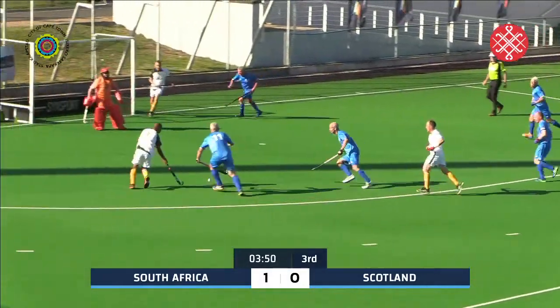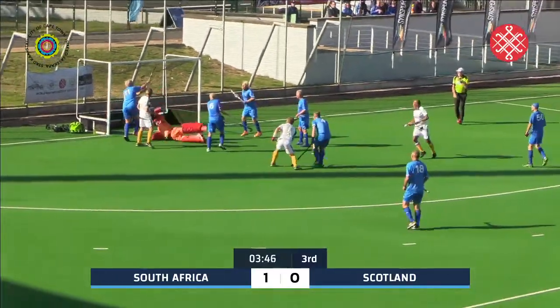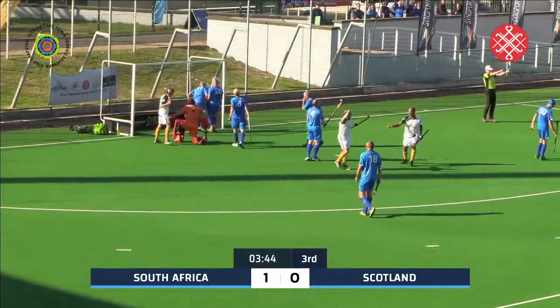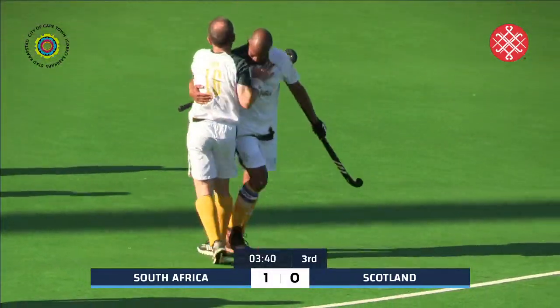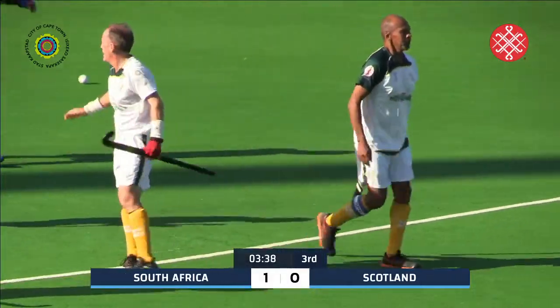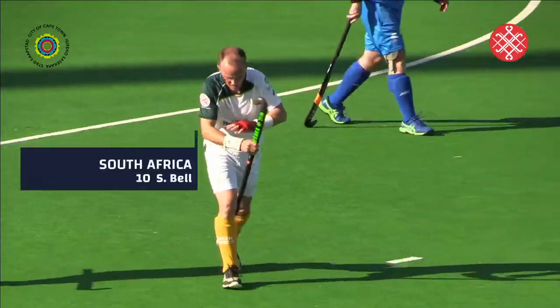Through the middle comes South Africa. January on the left-hand side. He's got a chance, does the captain. Good save by Black. Ball still there for South Africa. It's loose, and eventually it goes in. It takes a wicked deflection off a Scottish stick, but that means nothing because South Africa have doubled their lead.